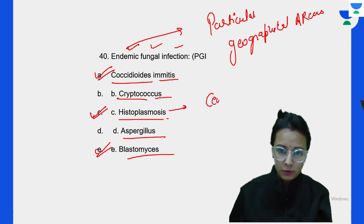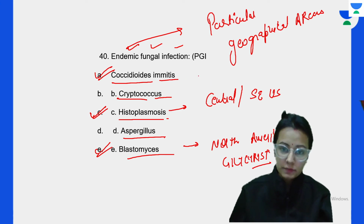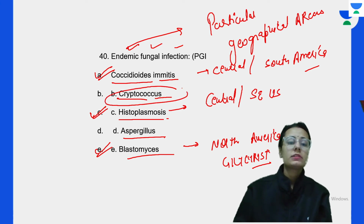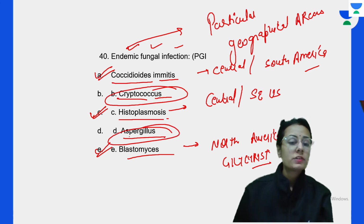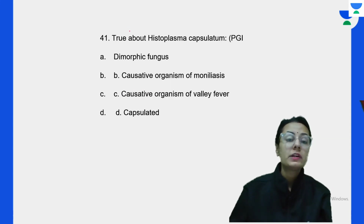Now, histoplasmosis is found mainly in the central and southeastern US. Blastomycosis is also known as North American disease, and the other name is Gilchrist disease. Coccidioides is found in Central and South America. Now, Cryptococcus and Aspergillus are deep mycoses. They are opportunistic as well as systemic, but they are not endemic. We have Coccidioides, Histoplasma capsulatum, Blastomycosis, and Penicillium. They all are endemic fungal infections found in a particular geographical area.